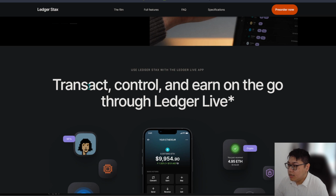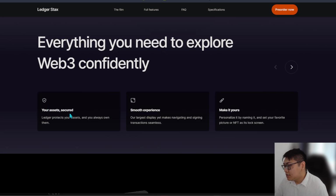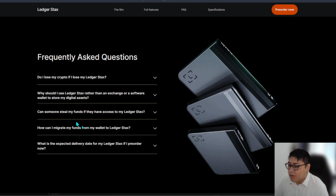So here we scroll down even more: transact, control, and earn through the Ledger Live application. This model is Bluetooth-enabled, and from there you can transact on the go on your mobile with the Ledger Live application. You can see your assets are secure. Ledger protects your assets, and you always own them. With Ledger, you generate the private keys, and the private keys will forever be yours, and they have no control or backdoor to those. They also have this available on the Ledger market with a little something extra. If you scroll down, we can see the FAQ, which I'm not going to explain to you.